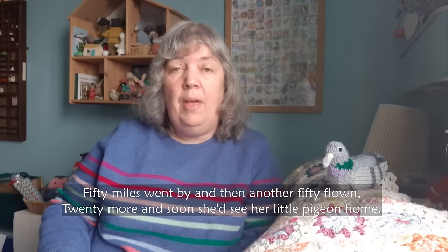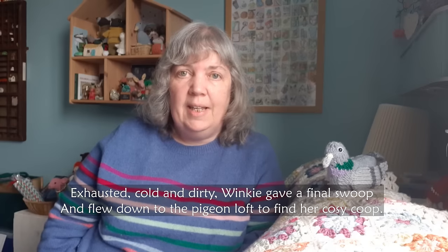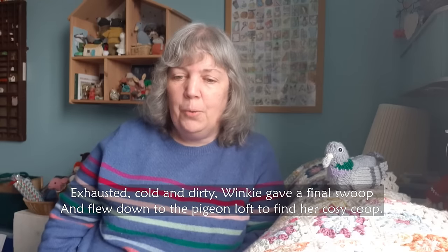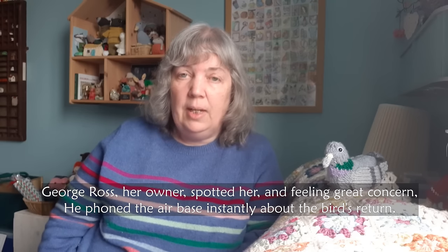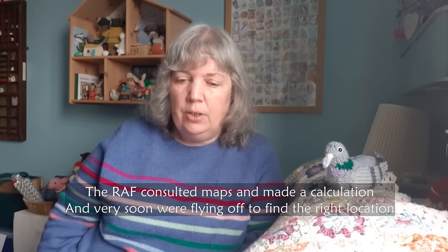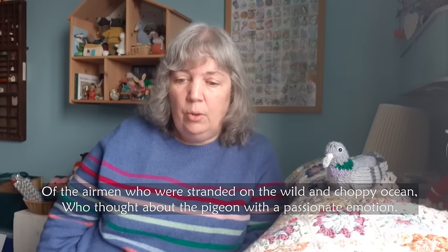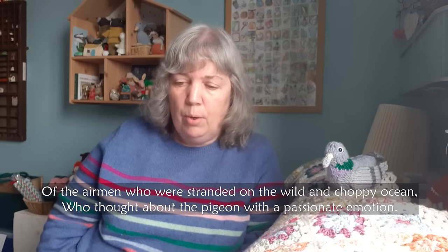Fifty miles went by, and then another fifty flown. Twenty more, and soon she'd see her little pigeon home. Exhausted, cold and dirty, Winkie gave a final swoop and flew down to the pigeon loft to find her cosy coop. George Ross, her owner, spotted her, and feeling great concern, he phoned the airbase instantly about the bird's return. The RAF consulted maps and made a calculation, and very soon were flying off to find the right location of the airmen who were stranded on the wild and choppy ocean, who thought about the pigeon with a passionate emotion.